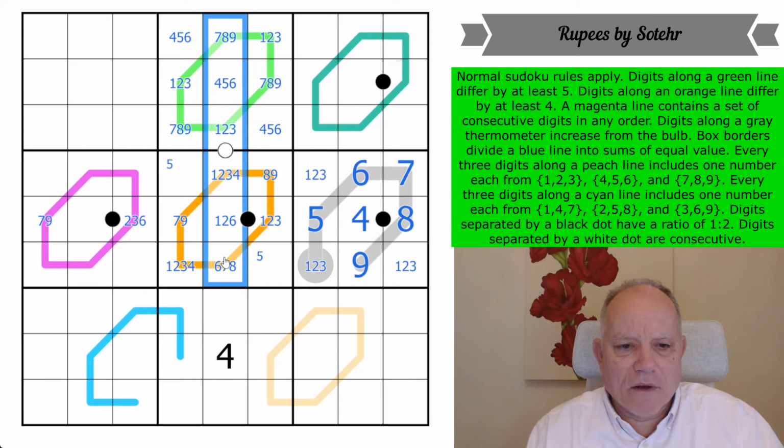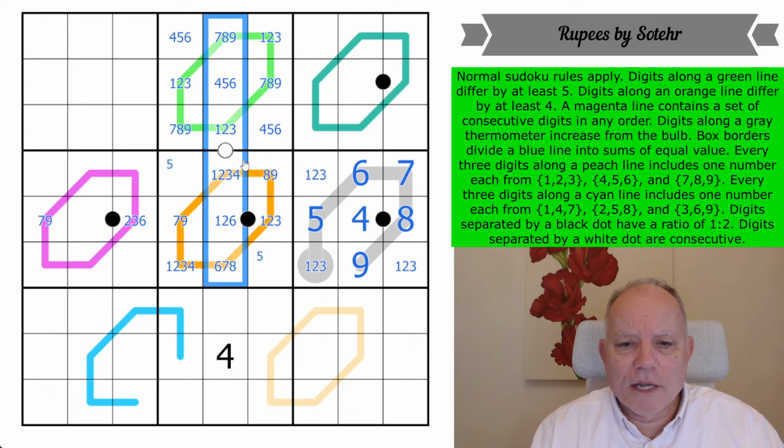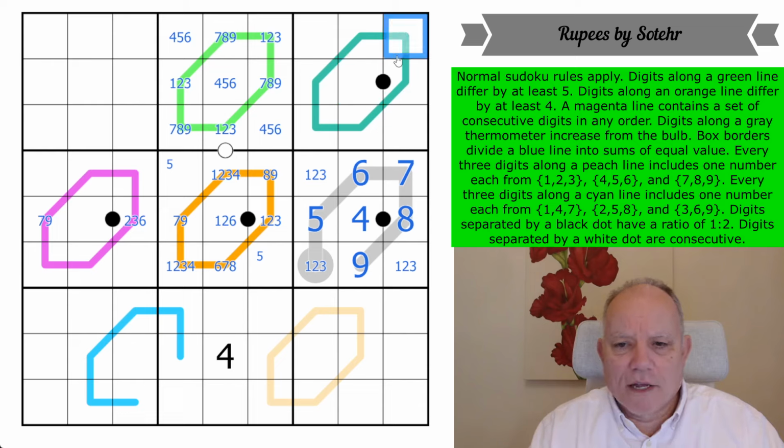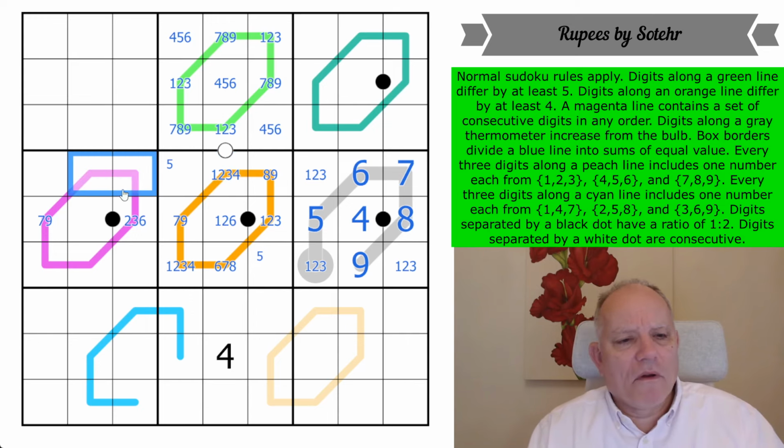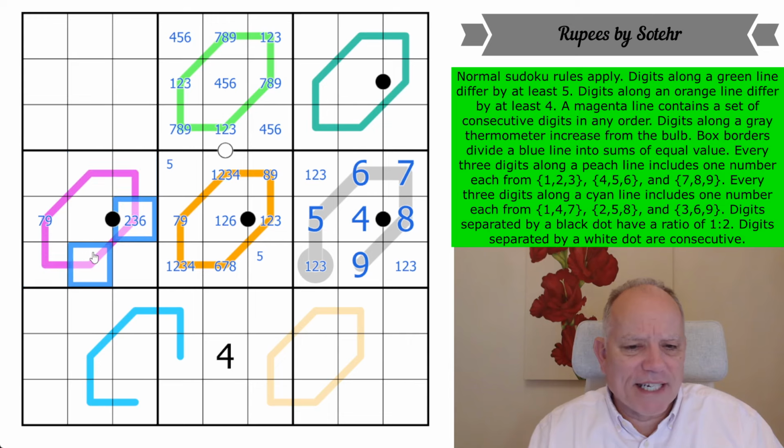Is that giving me anything in this column? No. How about any other columns? Not really. That's a bit surprising. I don't quite know what to do next. Okay. How about, what is this? This is a modulo line. So we've got, well, I don't know how to use that yet. Bum. 4, 5 and 6 must appear on this line because of its length. But the neighbouring digits don't have any relationship with each other particularly.